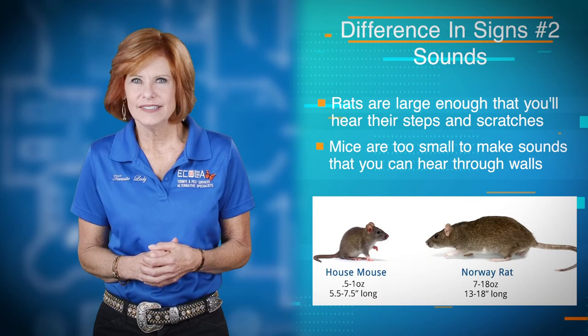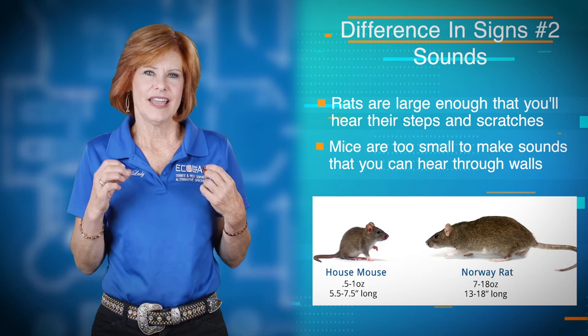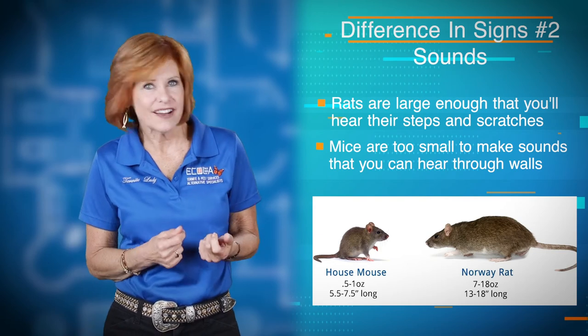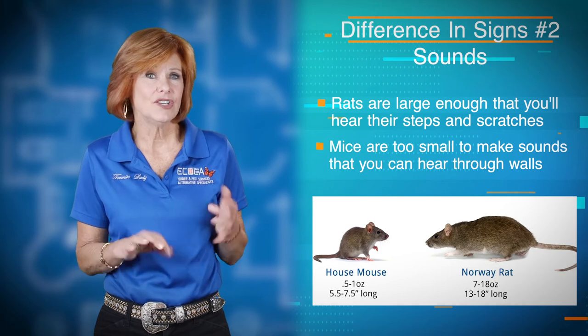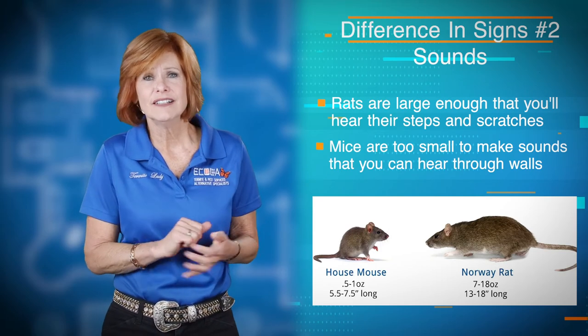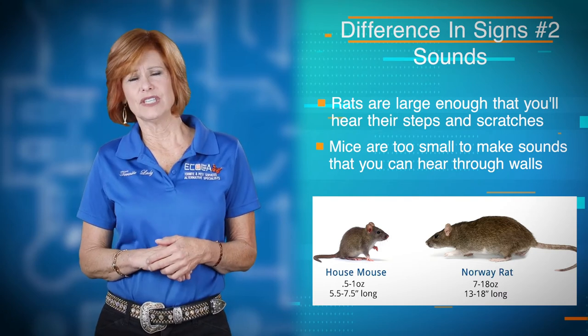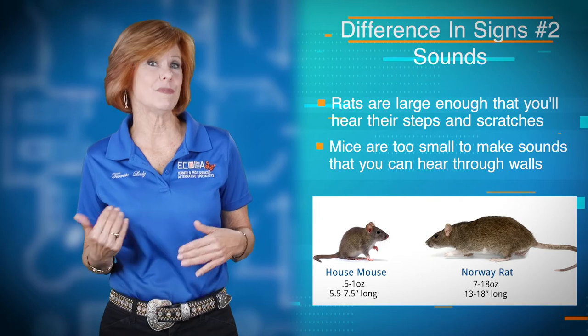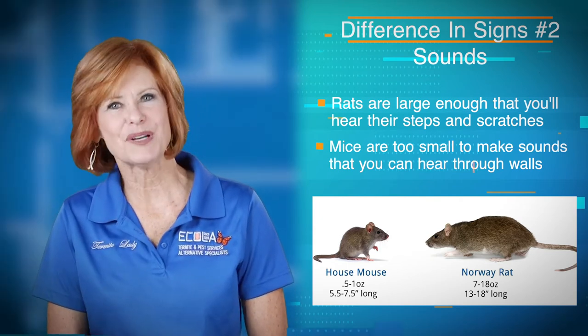Another way is by your ears, what you can hear. Mice, because they're smaller, the sound's not going to be as large. You might not hear it. Whereas rats, you can hear them scurrying around maybe in the attic. You can hear scratching. And so those are just other things that you can be aware of to distinguish between the two and where they might be. So if you're hearing a lot of noise, then it's probably a rat.